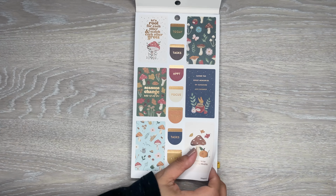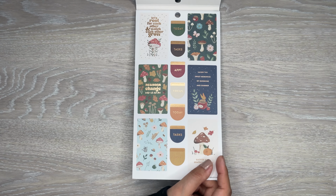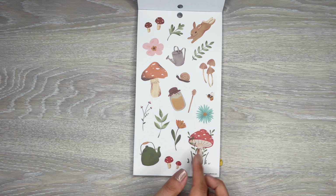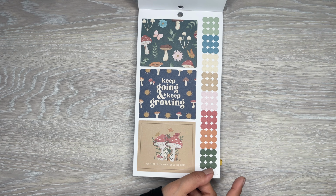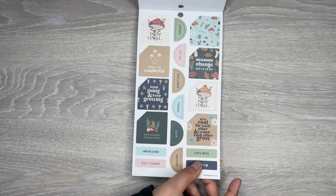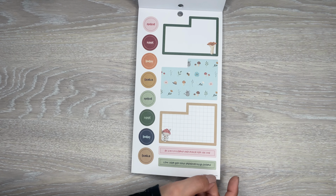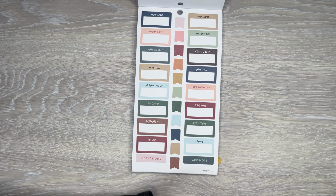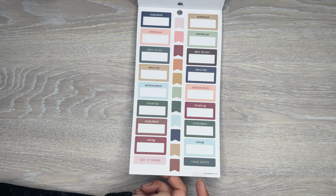All right, so here's the first page. It says, let's root for each other and watch each other grow. Lots of mushrooms. Some sidebar stickers or long stickers. Decorative clear stickers. Double boxes and bullet points. Monthly stickers. Dashboard stickers. It has a good variety. And you don't have to use them in the dashboard or the monthly. There's ways to use them in your regular planner. We have some boxes with headers already on them.